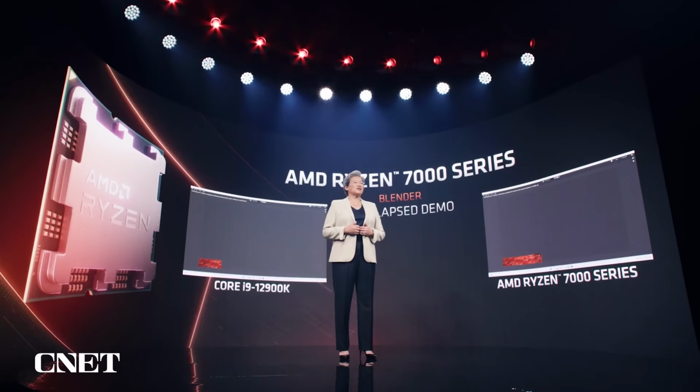But we know our fans use Ryzen for more than just gaming. From the beginning, Ryzen has set the standard for high-performance content creation, delivering performance that was previously only available in a workstation-class processor. Ryzen 7000 will extend that even further. Now let me show you a Ryzen 7000 processor running the popular Blender 3D modeling software.